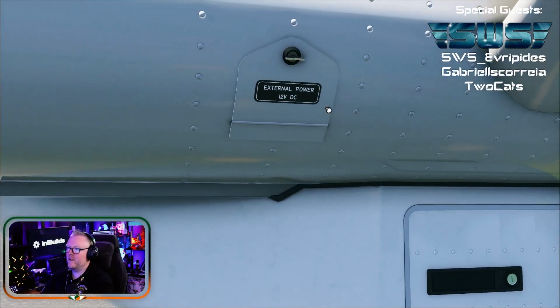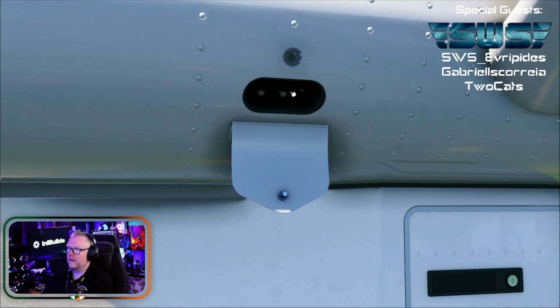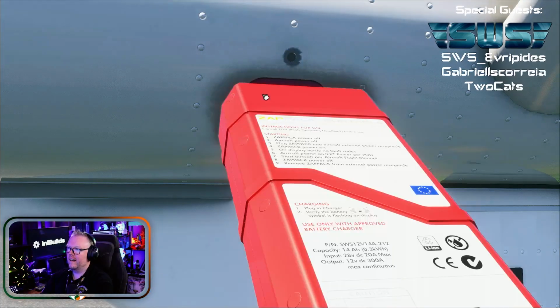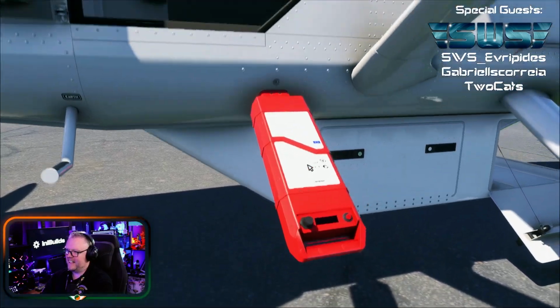External power, 12 volt DC. Yeah, so you open the door, and then you click on the plug once the door opens to install the external power unit. Oh, that's pretty cool.